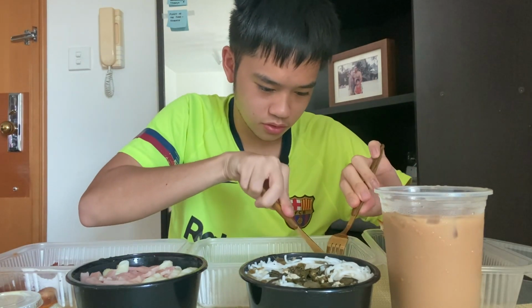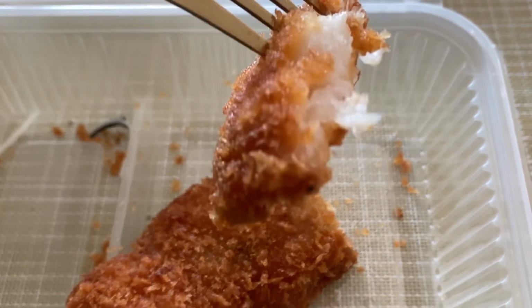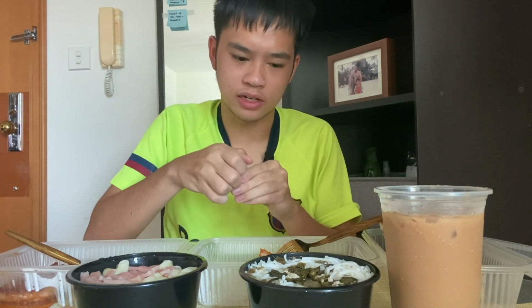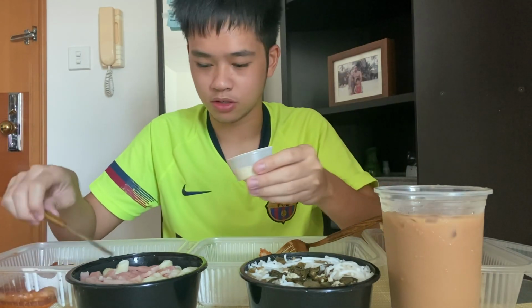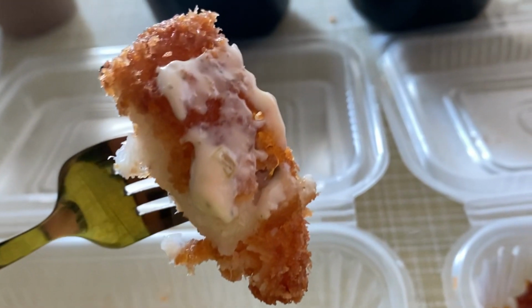I think I'll start with the fish fillet because I don't want it to get uncrispy already. Just got a nice, pretty thick piece of fish. I'm not sure what kind of fish this is because they didn't specify it in the menu, but it said New Zealand fish fillet, so should be good quality. They also have some tartar sauce on the side if you need it. I'll try a little bit of tartar sauce on it. Just go like that. There's our fish fillet. First bite of the day.